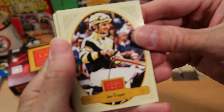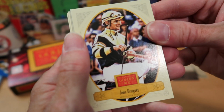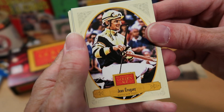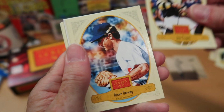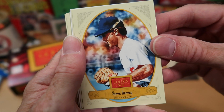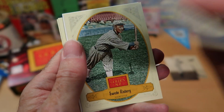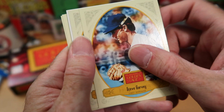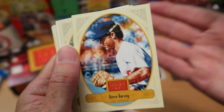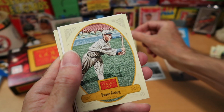We get another horse racing card here. It's Jean Kruge, Seattle Slew's jockey from back in the day, and a Canadian, I believe, if I'm remembering that right. Steve Garvey, very good first baseman there. A lot of people thought during his playing days that Steve Garvey would go to the Hall of Fame. I was one of them. Steve was a really good first baseman, and now I believe he is running for office in the state of California. I think that's what he's doing with himself right now.